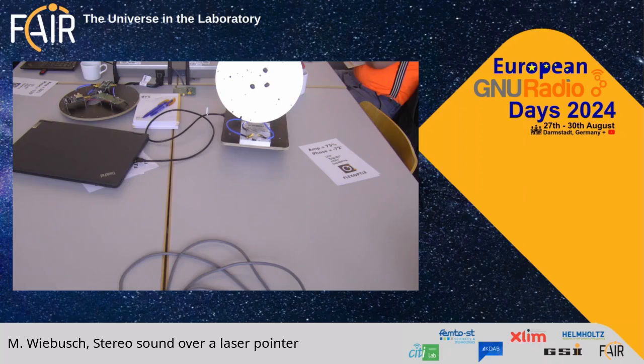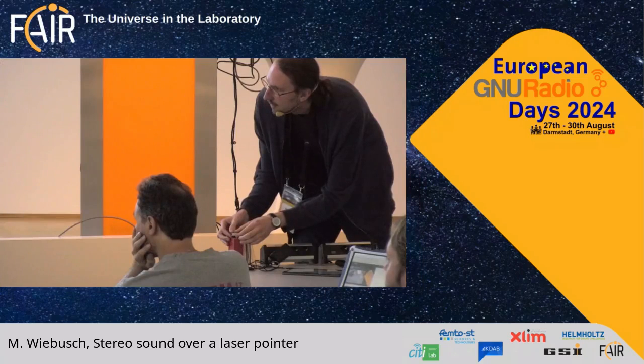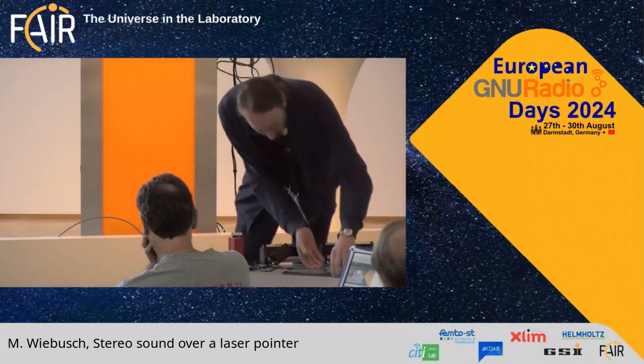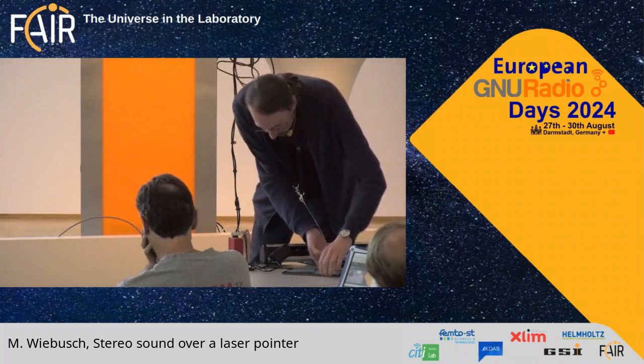Playing back some audio, turning on the laser. Don't worry, I won't aim at you. Okay. And now I'm hitting the target disk. Okay. Turn up the volume at the sender.